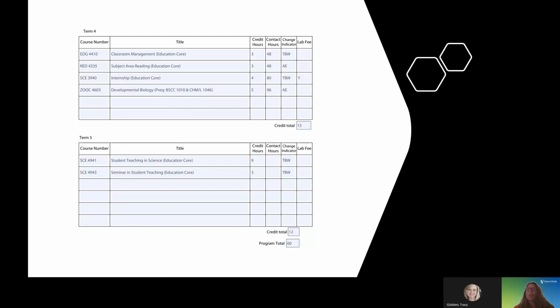And so we have those broken up to where you will be finishing your what we would call your junior year. I mean, it's really your senior year, but term 4 would be finishing up classroom management, your reading class. But you're also going to be going into the school for a junior internship. Now, a junior internship is not all encompassing like you will have the following term with your senior internship, but you will go in a couple days a week.